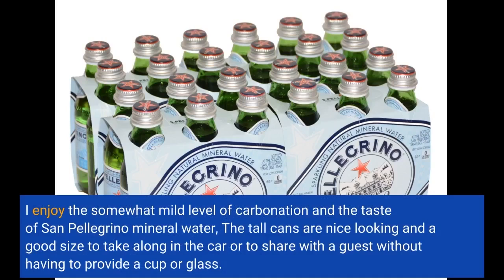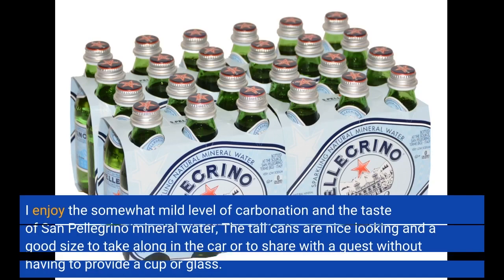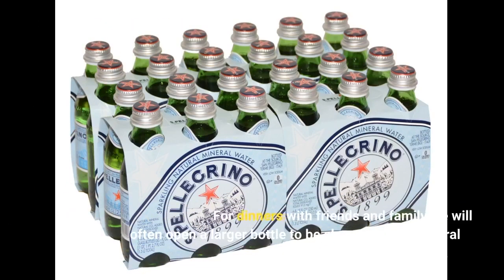I enjoy the somewhat mild level of carbonation and the taste of S.Pellegrino mineral water. The tall cans are nice looking and a good size to take along in the car or to share with a guest without having to provide a cup or glass. For dinners with friends and family, we will often open a larger bottle to be shared among several guests instead of this packaging.